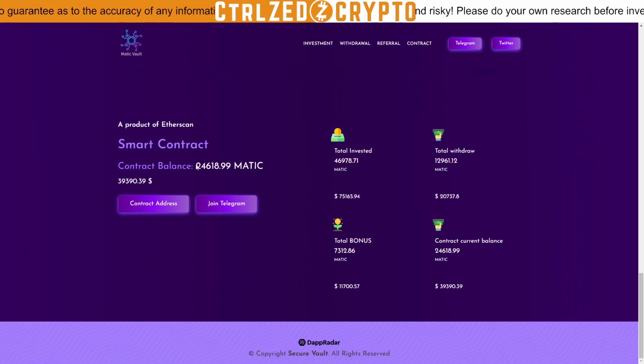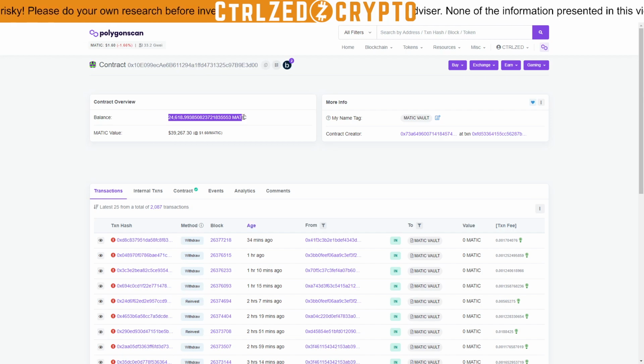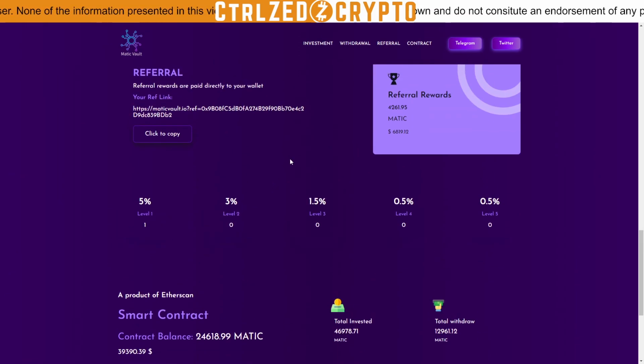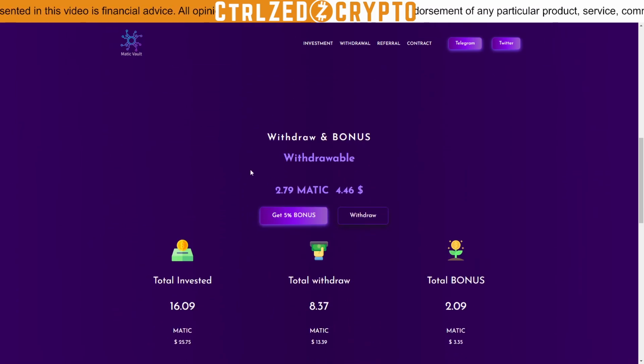Contract balance is here, 24,000 Matic, which is pretty much where we expect to be at this point in the contract. So nothing surprising there. If we go and have a look at the contract on Polyscan, we also see the same thing, 24,000 Matic. But it's been 24,000 Matic for a day or so now. And so I went on here and tried to withdraw, and I'll show you what happens when you try to withdraw from Matic Vault at the moment.